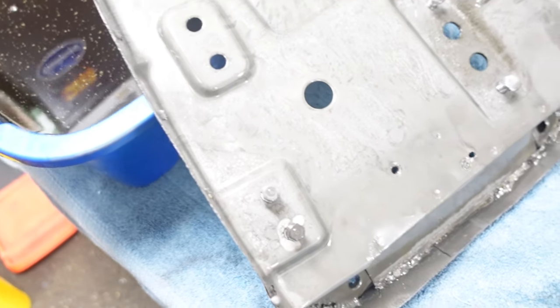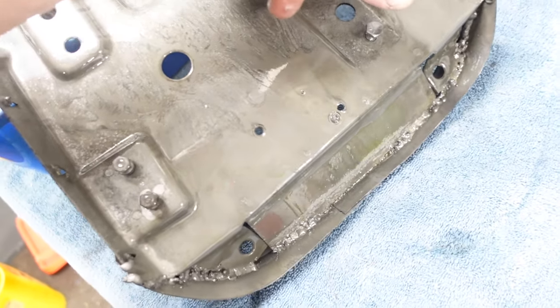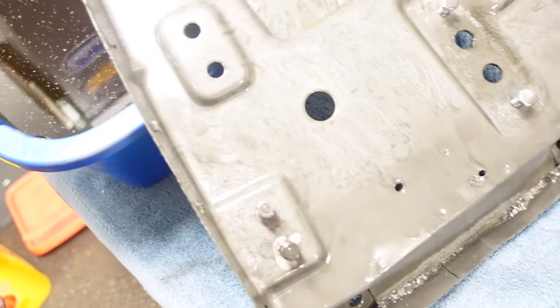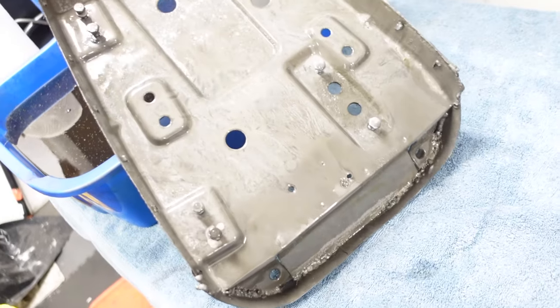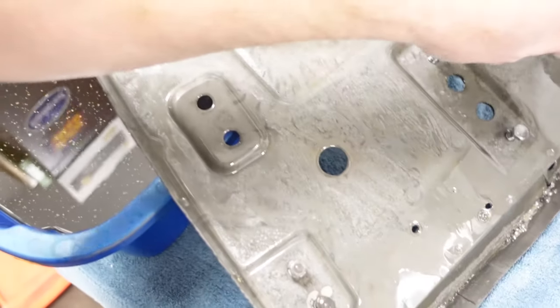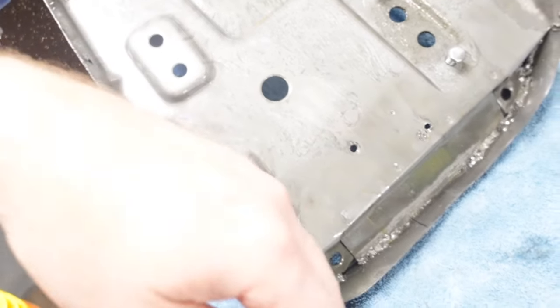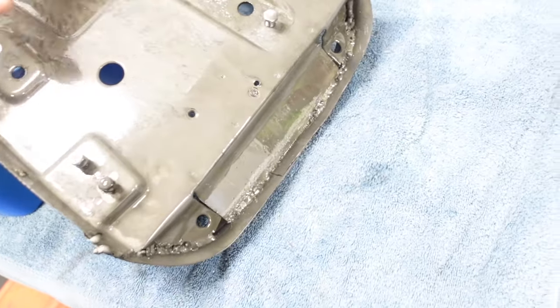And we'll see. Yeah, there's still some goop on there. We'll see. I'm going to clean it off, and then I think I'm going to prime it. Again, the edge is not seen. That's going to be covered with seat material. The only part that's going to be seen is this underside when you flip it up on the bike.